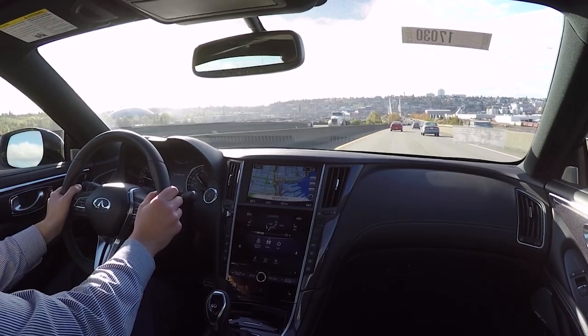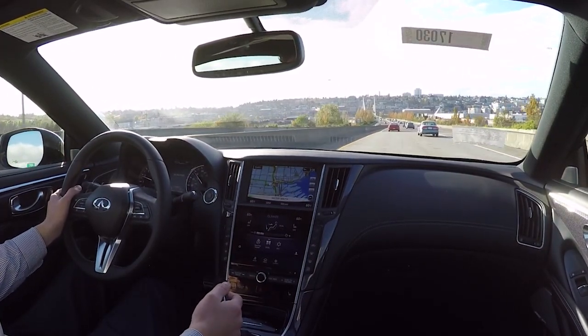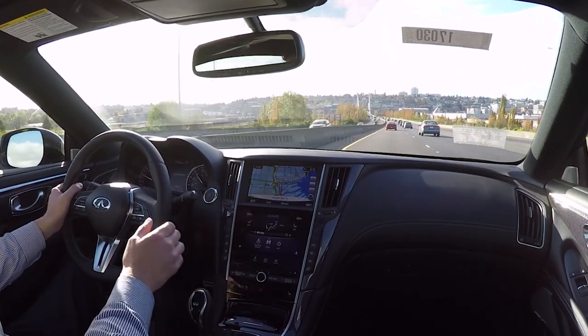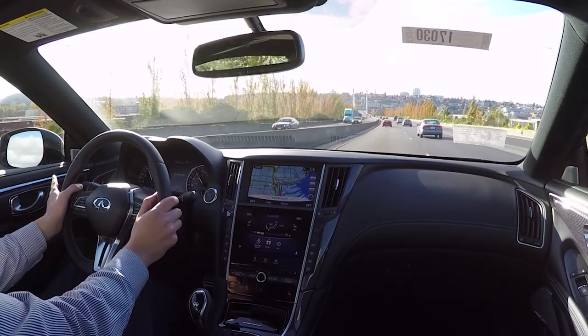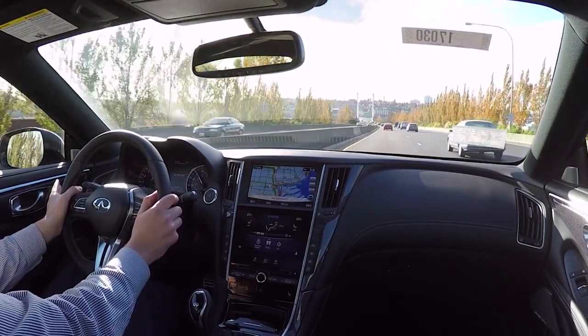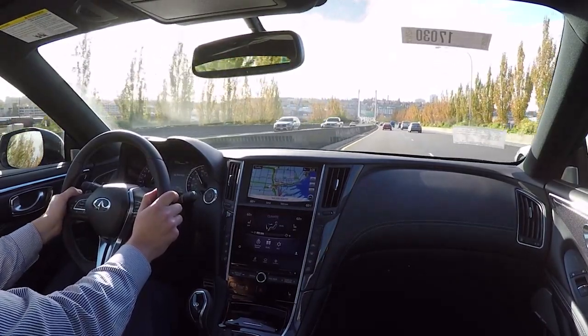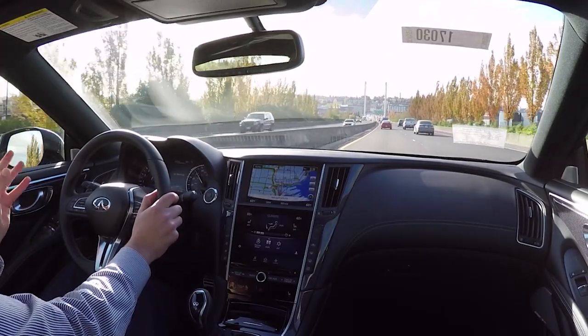So when it comes to a situation where you feel like you want to shift your own gears, you just move the gear selector from drive to the left. Now it's in sport mode. Right now it's telling me it's in 5th gear. I can downshift to 4th. I can downshift to 3rd. But if I try downshifting to 2nd, that would break the engine. It would be very bad for the vehicle, so it won't let me.